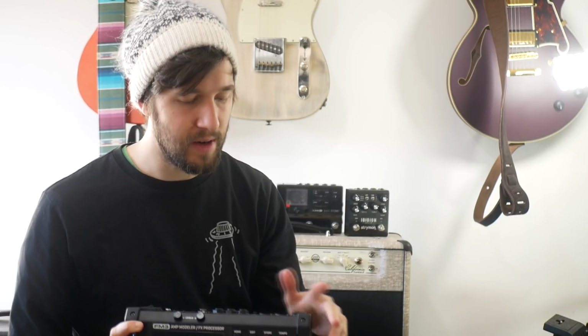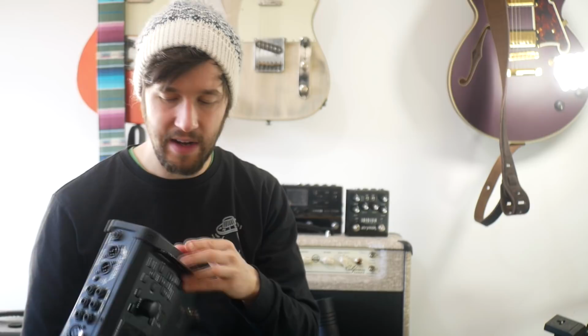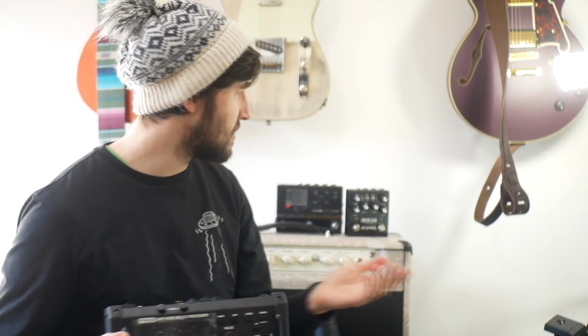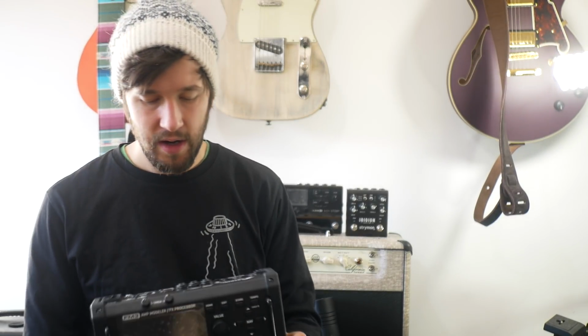So I think it might be fair to say there's some kind of polarization in the modelling world. It's important for me to say up front that I don't really have a side in any of this. Yes, I've used Helix and HX Stomp for the longest, but I'm not shy about saying that I also use a Kemper and the Iridium. So there's no kind of bias going into this. What I'm really interested in is what things inspire me to make music.